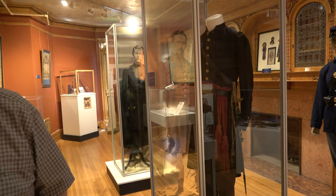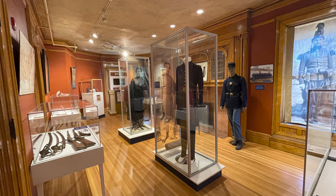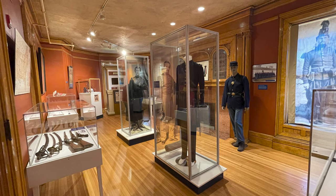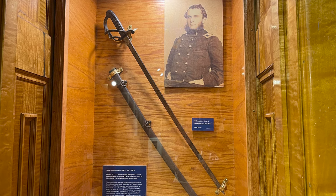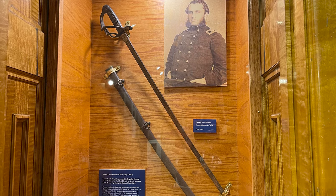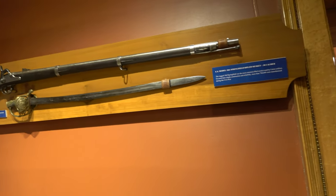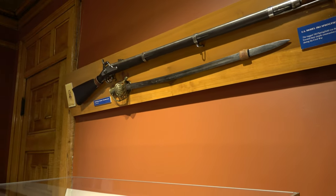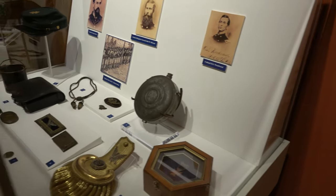So this is our Civil War room, and it honors our service. If you turn around, you'll see Strong Vincent's sword, his field sword that he carried with him. That's on loan to us from the State Museum. But everything else in here has specifically to do with Erie men in Erie service.